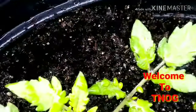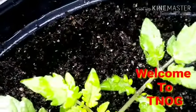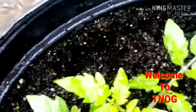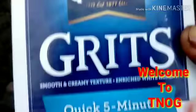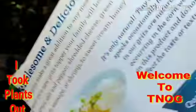I would love to use the method that my friend, the Louisiana gardening family, showed me. I know it works, but we're going to do a little something else. We're going to put some grits in here. So I'm just going to use these grits here. I only have a small amount left, so I'm just going to put this in here.